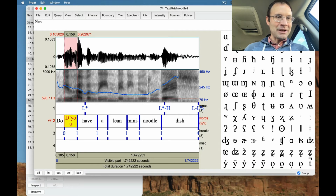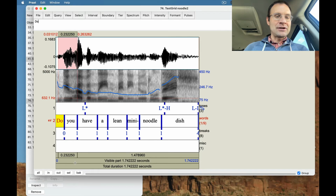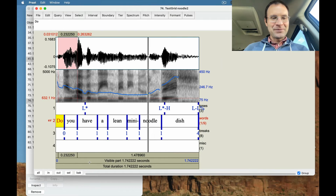Either way, I'm not going to get too picky about that, but that's a good example of a zero boundary, because that "oo" in "do" is just disappearing. Do you have a lean mini noodle dish? And it's just going straight from the D to the yod at the beginning of "you." Do you have a lean mini noodle dish?